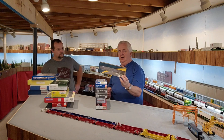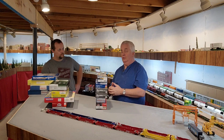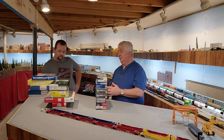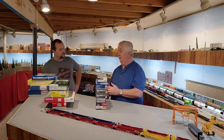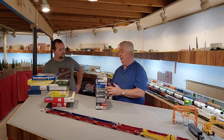Rapido, by far the best as far as weight. I'm looking forward to the performance. I think Cato is going to be right behind it somewhere. If I was going to go with the 5-packs, it's probably going to be the Walthers mainline again. They provided an awful lot, but again, you want a heavier car, and I think they were kind of getting into that.